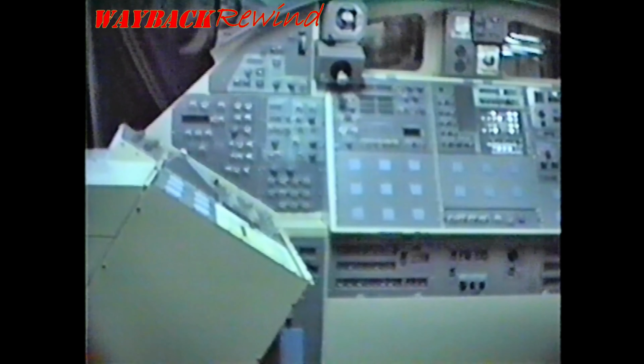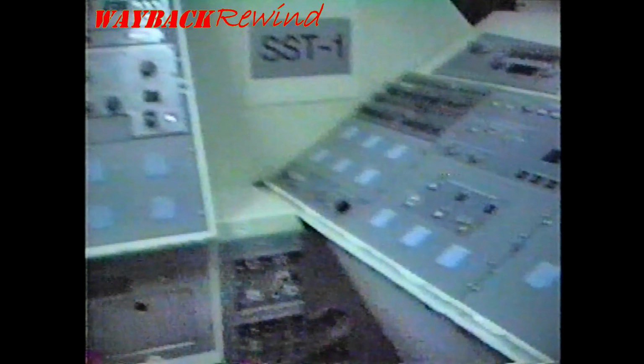Here we have one of the shuttle simulators. This was actually used to train the crew at one time, and now it sits in the lobby of Building 4. Just taking a few pictures here. Not every day you see a shuttle trainer.